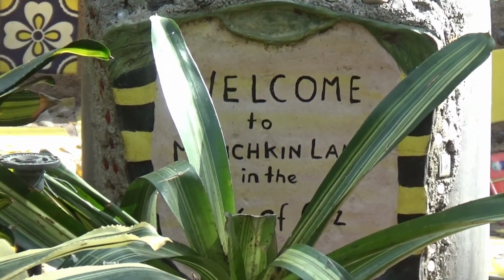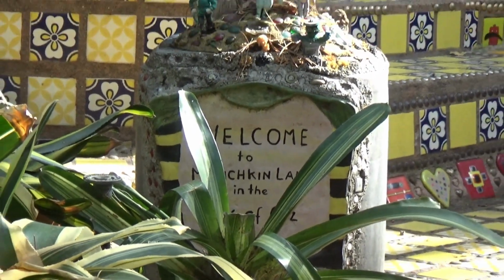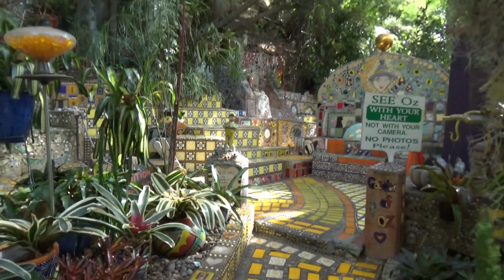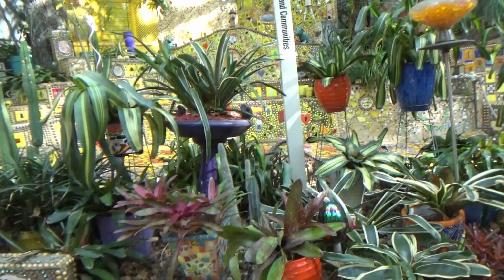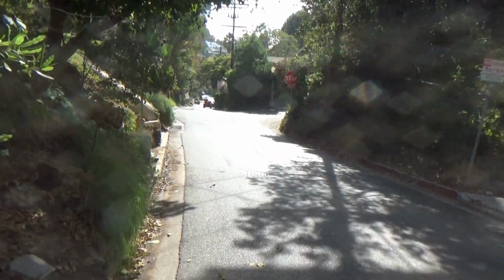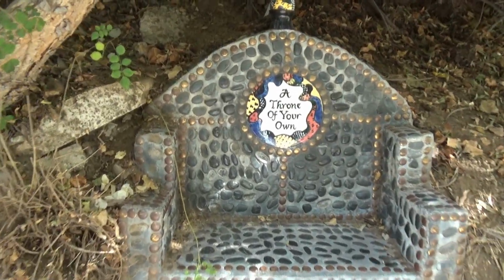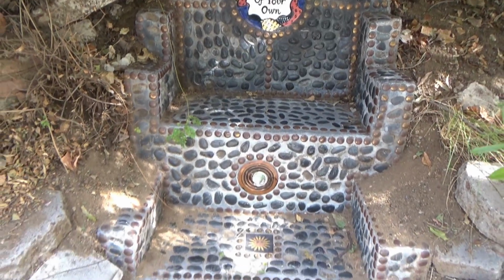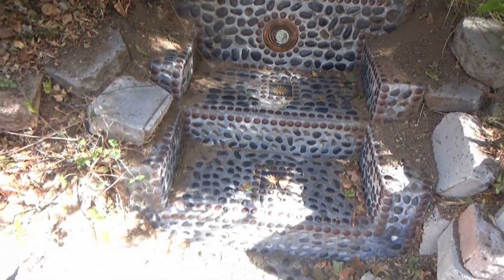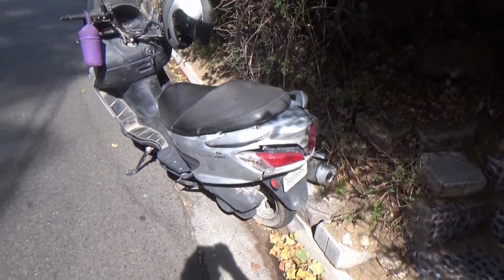Welcome to Munchkin Lane in the World of Oz, I guess. How you like this? Now this is right out at the street. It says a throne of your own. So you can actually sit there and take a rest. Well, taking off on my motorbike again.